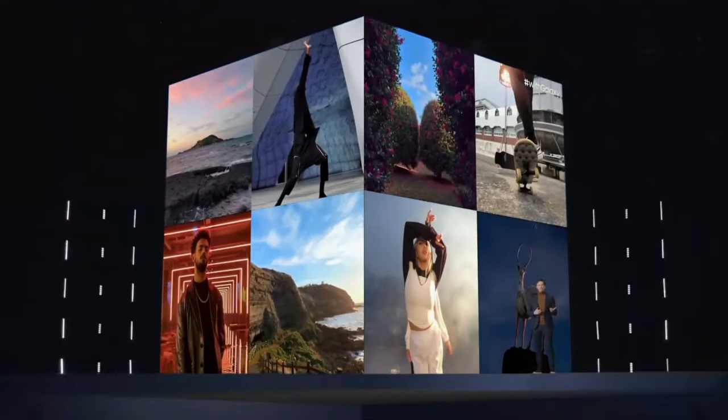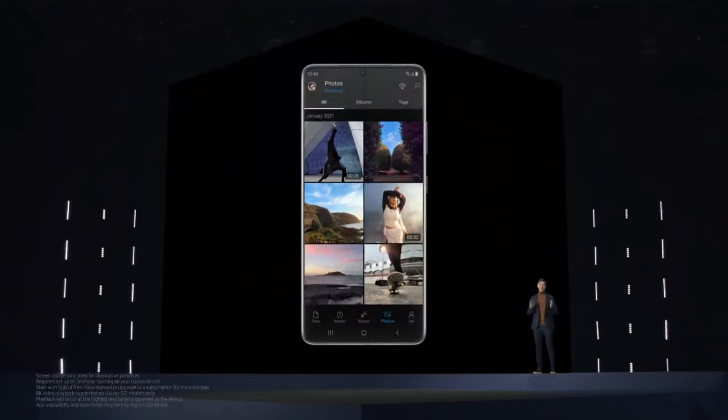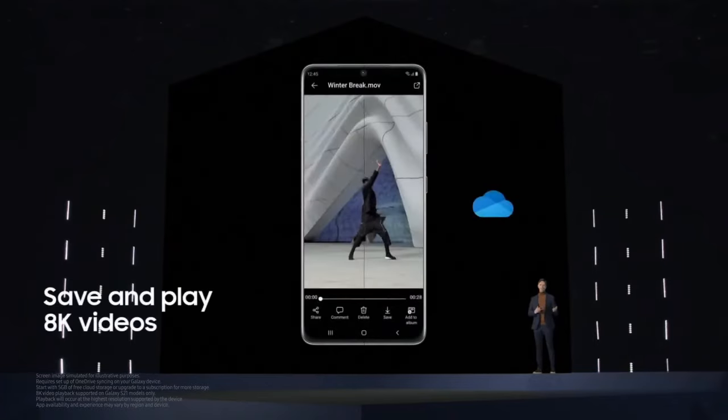Whether you're directing a film or taking photos of your family, the content you capture with S21 Ultra will be incredible. And you'll be able to store it effortlessly thanks to Microsoft OneDrive integration. If you start filming a masterpiece on your phone, you can upload it to OneDrive and edit your work from your PC. Galaxy S21 Ultra is a bold device that delivers the best of the best.